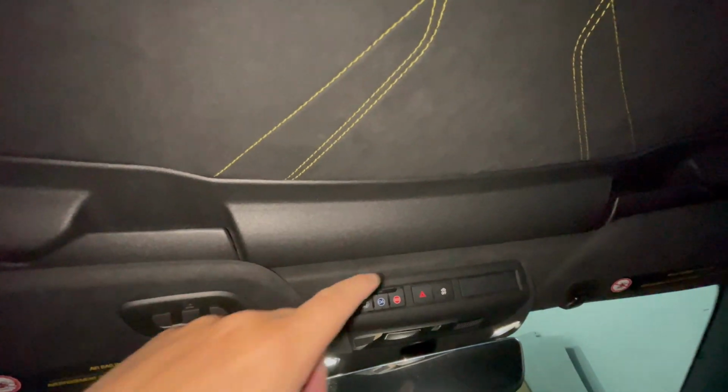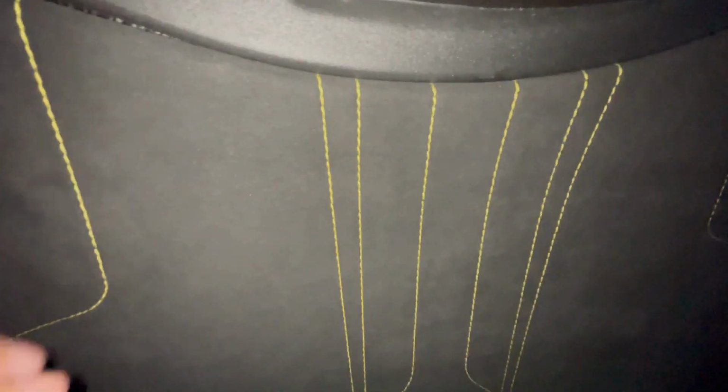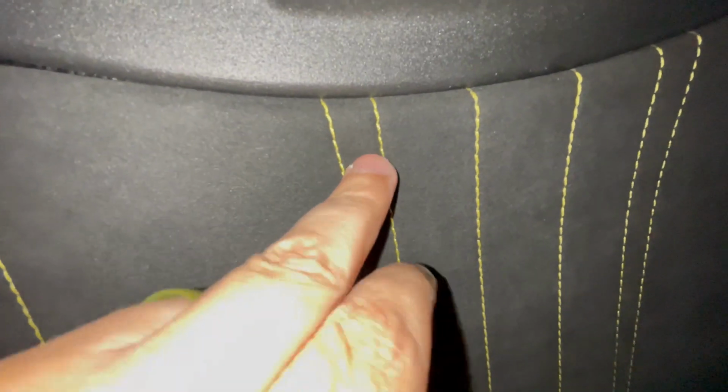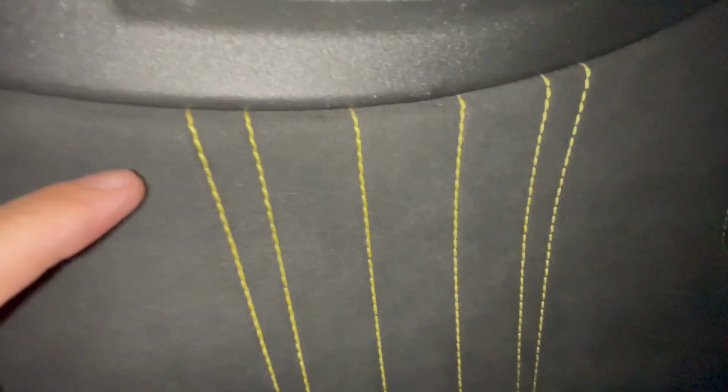I'm gonna roll in some footage where you'll see that this started sagging pretty bad. It's unfortunate that happened, but they fixed it. But right now, I'm starting to have a problem over here. And if you listen, you can kind of hear that, right? I'm not gonna pull on this, but it started coming down again.